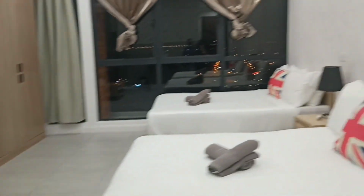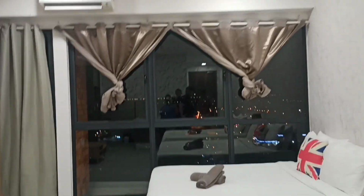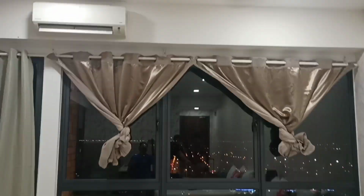Very nice. Mommy is always very happy when she sees one like this. Very nice apartment. This one is a studio type apartment. Wow. You see the curtain is still like this. So nice. The view again. Every time we get a nice view.